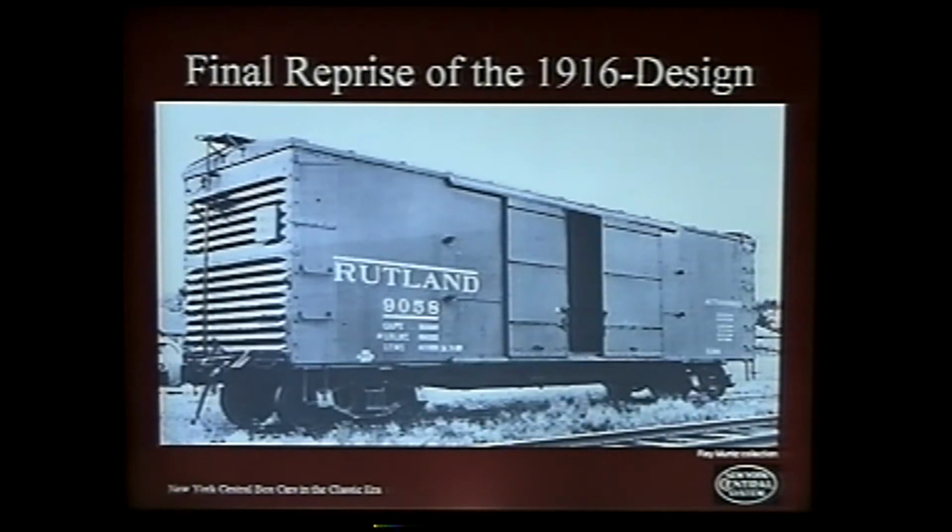these cars were built for the Rutland. These were with the auxiliary door in the 9000 series, and the difference from the New York Central, of course, is the ends are 8 and 6 rather than 7 and 7. All the cars produced in 1916 and 18 were 7 and 7 ends, and also this gusset was on a 45-degree angle, whereas this one's extended. So that was the difference between the 1916 design and the Rutland cars built in 1924.